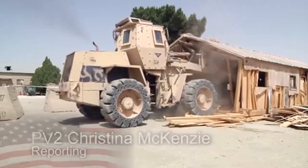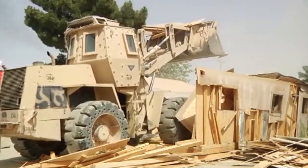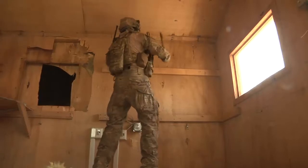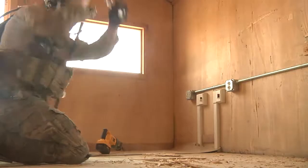On Bagram Airfield, B-huts are being torn down daily as part of the U.S. Force's Retrograde. But some B-huts have one last purpose: to serve as training tools for the Air Force Pararescuemen. So as Bagram begins to reshape, they're eliminating buildings that are otherwise redundant or unnecessary.